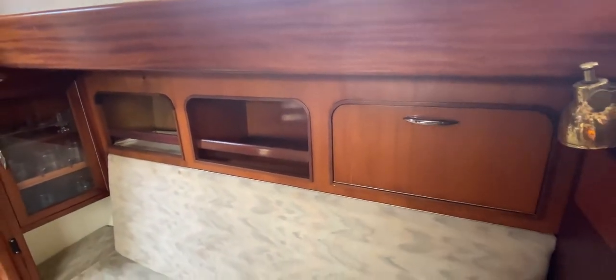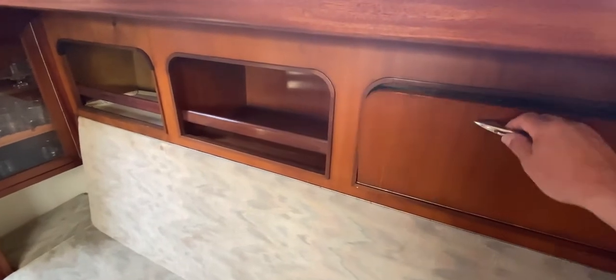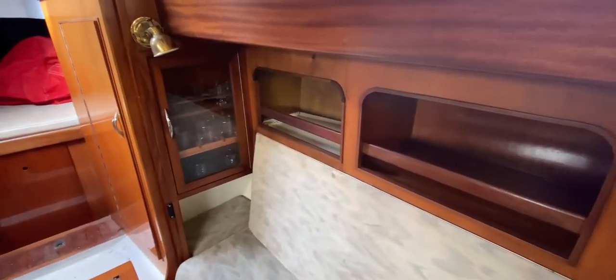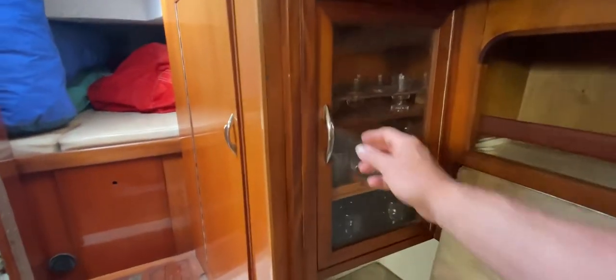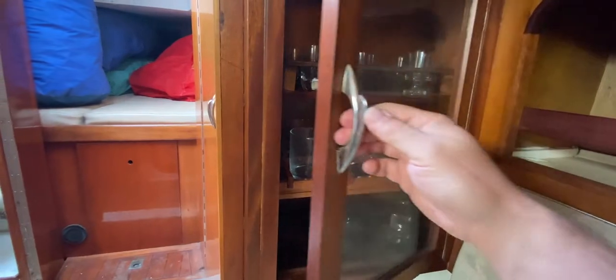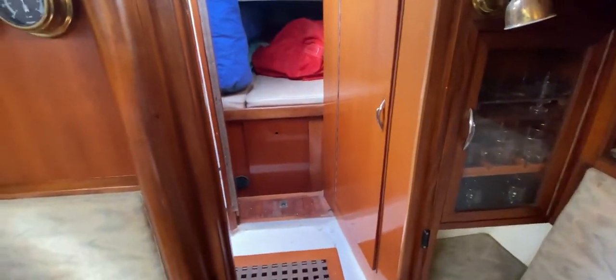Now behind the sofa we've got cupboards. We've got one cupboard on this side, we've got two cupboards on the other, and we've got two fiddled shelves on this side and one on the other. And we've got a really nice feature glass cabinet there as well for whoever decides to buy this boat. So looking very nice indeed. And then that takes us nicely towards the head compartment.